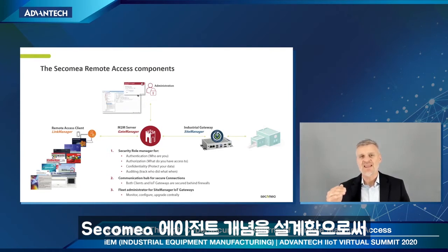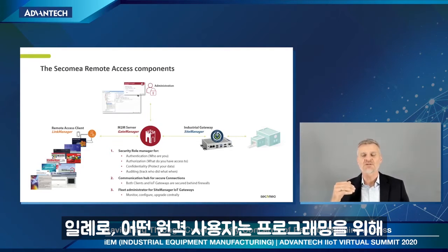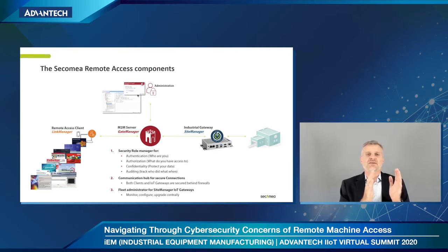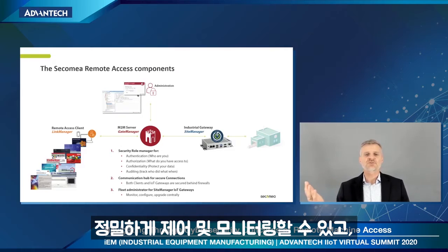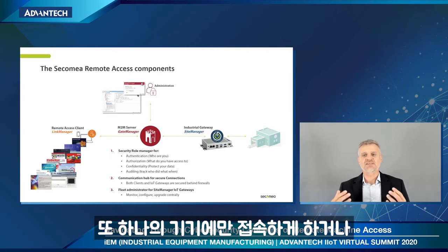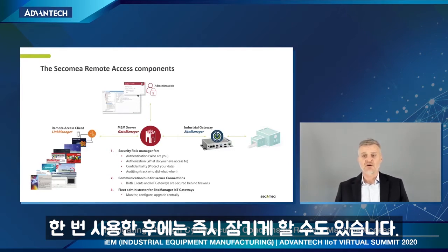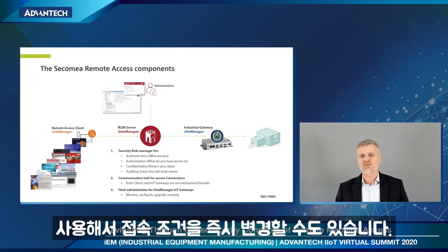By design, the Secomere agent concept allows you to define fine-grained access. For instance, one remote user can access a PLC for programming, while another can only access its web interface. The entire setup is highly customizable. You can make specific accounts for external personnel, and with the domain organization, you can control exactly what they see. You can make accounts that expire on a certain date, only have access to one machine or facility, have access on a specific day or hours, or even after the user has logged in once. Access can also be quickly changed using the drag and drop functionality and familiar folder structure.